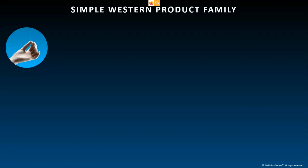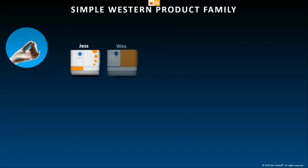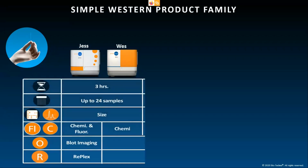We have an entire family of Simple Western instruments, including the Jess that I showed you earlier, and Wes. And both Wes and Jess can run up to 24 samples in 3 hours. Wes and Jess are very similar, except Jess, being Wes's younger sister, actually has a few new features, including dual color fluorescence, blot imaging, and reflex.